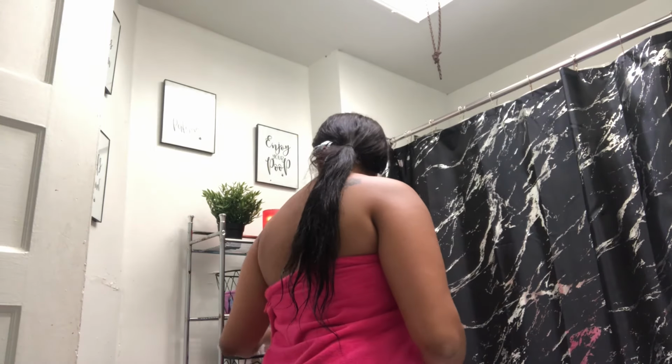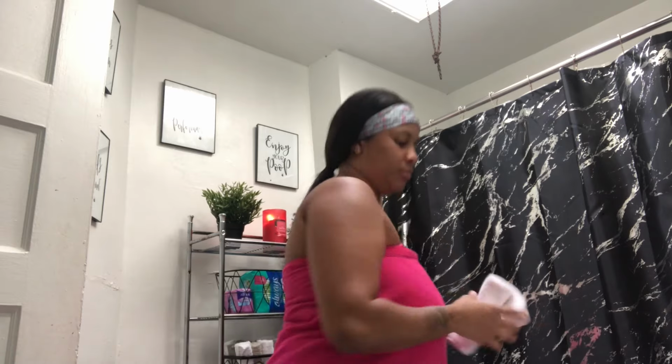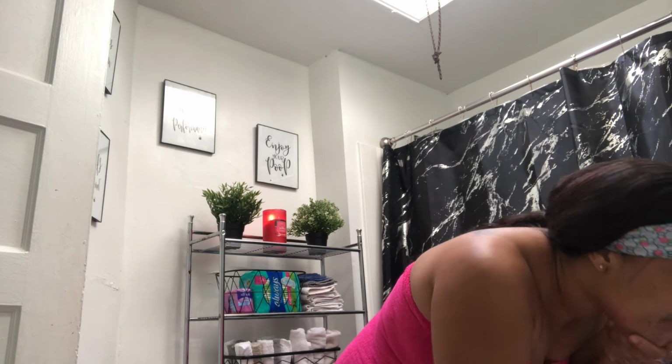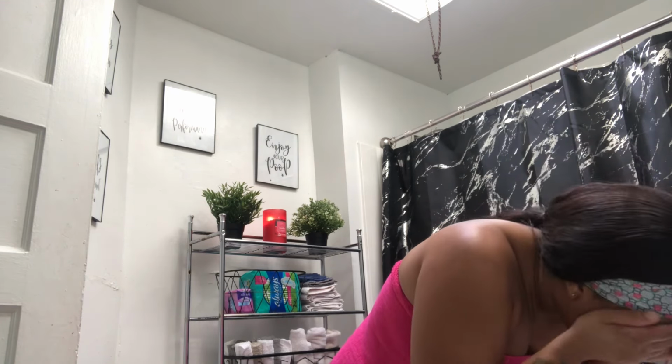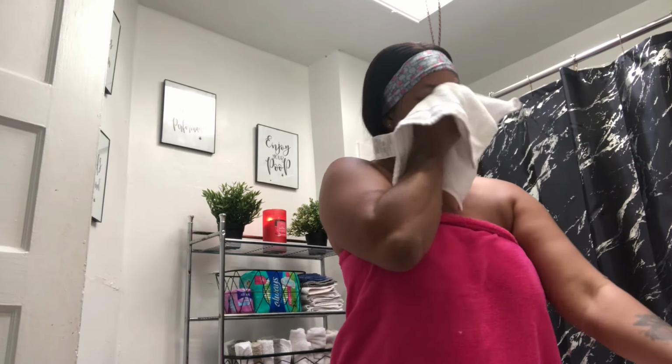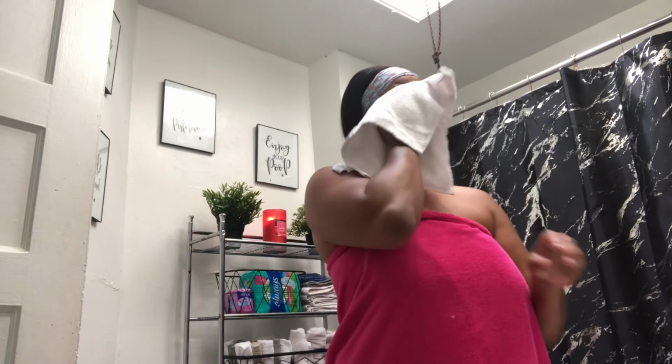So now we're about to wash our face. Well, should I say rinse our face. And then pat dry with a white rag. Every time I cleanse, my face feels amazing. I must admit, when I was younger, I never cleansed my face. Like, I'd wash my face with my rag, but I never actually cleansed my face. So it's always important to pat dry your face.